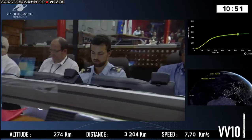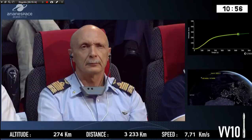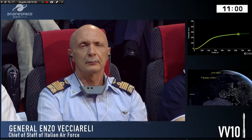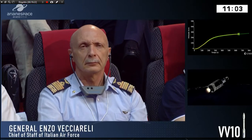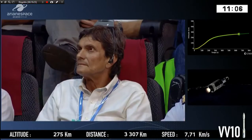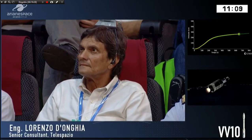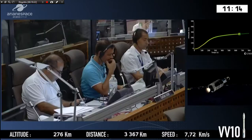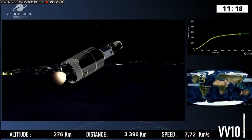Top right hand side of the screen is our trajectory, the planned path for the vehicle, and the cross is the actual position of acquisition of telemetry from the Saint-Hubert station. We picked up the signal at the Saint-Hubert tracking station, that's in Quebec in Canada, just outside Montreal. Our second satellite to be separated is VENUS.